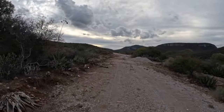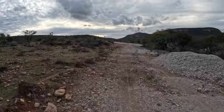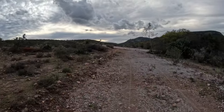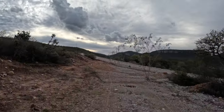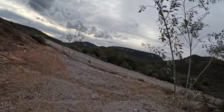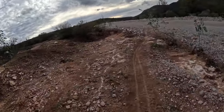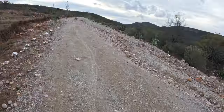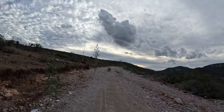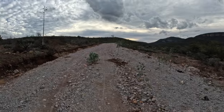From the finish, they had to reroute us onto this somewhat of an off-road sector. This is probably the gnarliest part of the course as far as terrain. Might need some skill, but pretty scenic. Uh-oh, here I go. Yeah, this could cause some separation 90 miles into the race.